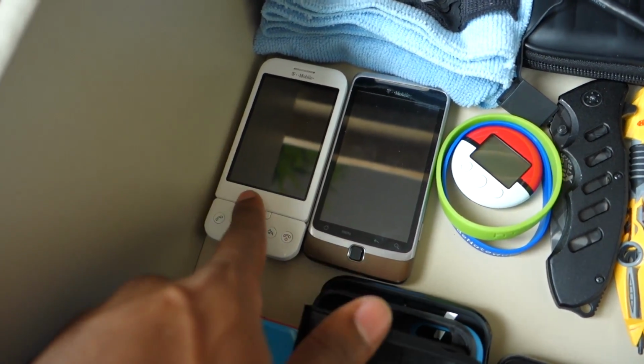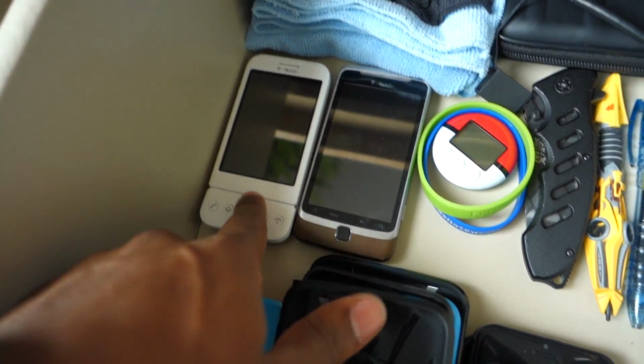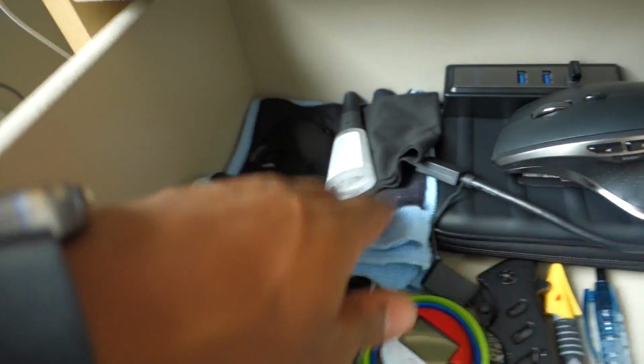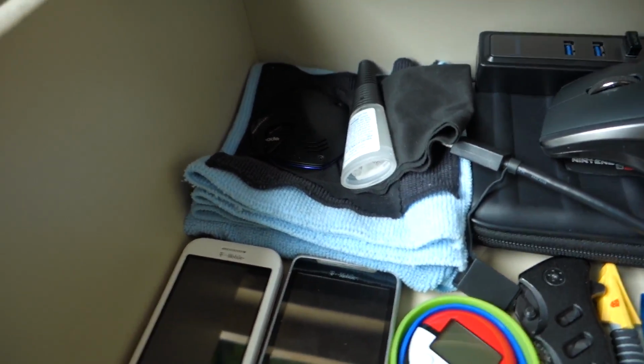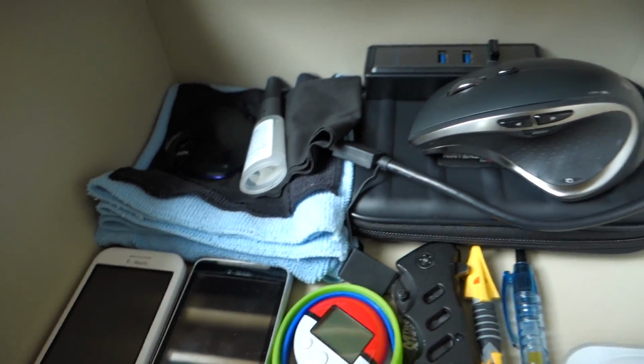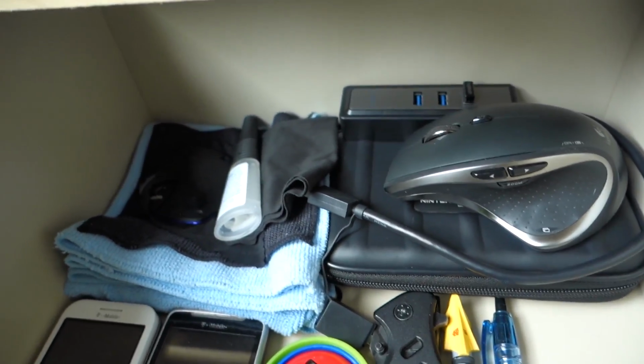The first Android phone out, the G1. I've got the G2. Let's see what else we've got. Tons of microfiber cloths, because I am addicted to microfiber cloths. I love cleaning my screens. I can't help but do it whenever I see a fingerprint.